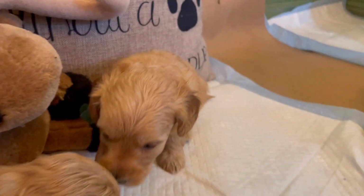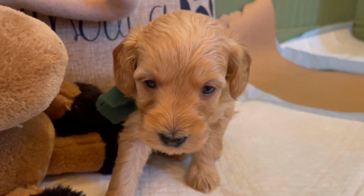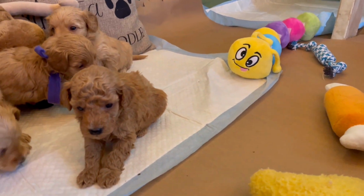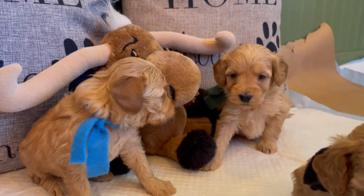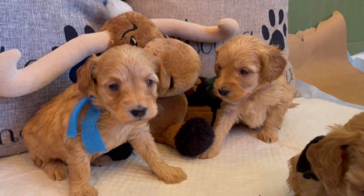And then we have our little dark green boy. He's the other boy. And dark green and turquoise. So dark green boy and turquoise girl are pretty close in coat texture, facial appearance, and color. So let's look at them together. Turquoise is just a tad smaller, just weighing a little bit lighter right now.